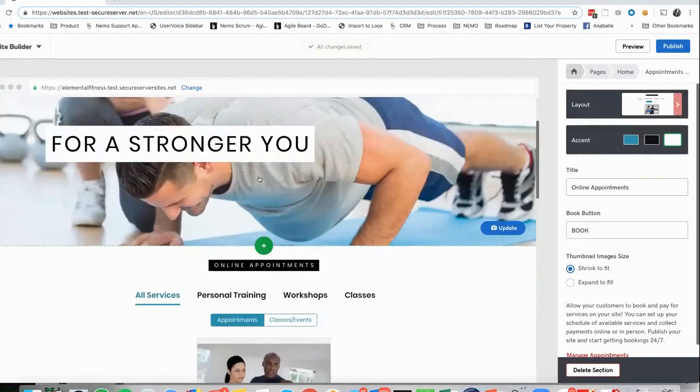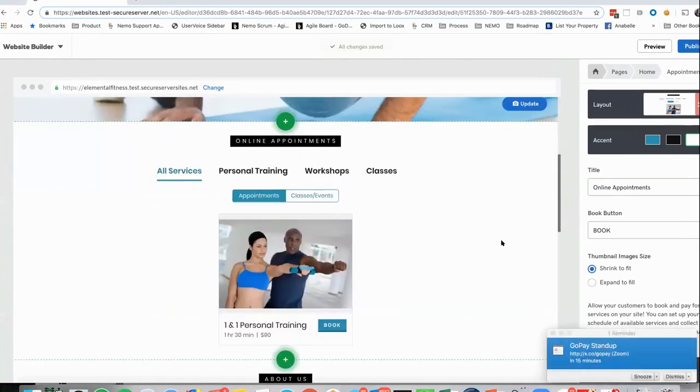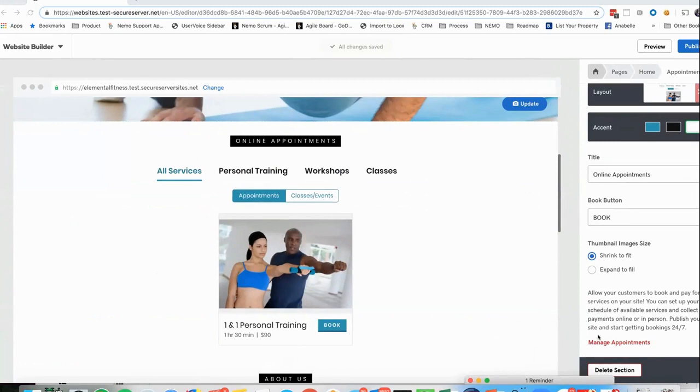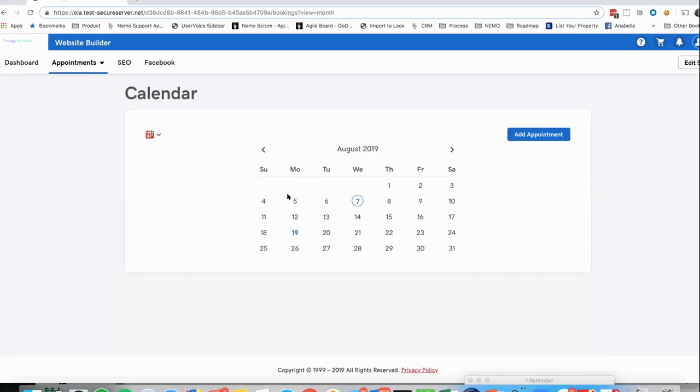So here, this is a service provider that's using the online appointments product and is looking to manage their calendar. Once they go into the appointments tool, if there are different staff members, they can click on a staff member and see all their staff's calendars. So if you have up to 10, you would be able to click on one of those staff members, and then see throughout the week or throughout the month what their calendar looks like.